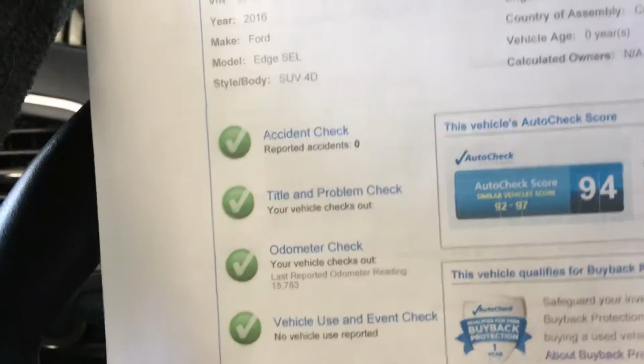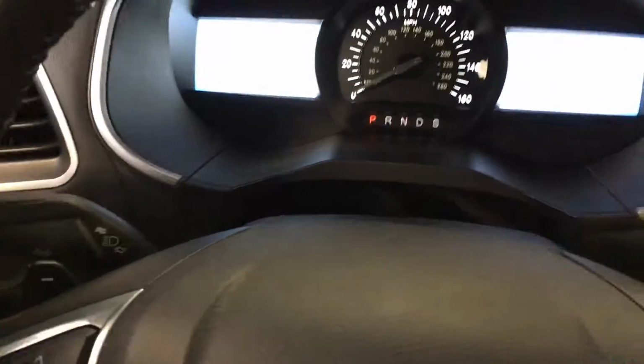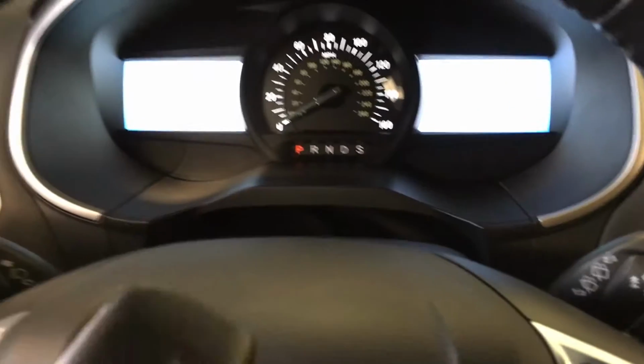We do print an AutoCheck history report on all our vehicles. As you can see, one owner, no accidents, clean history. We're going to go ahead and start this vehicle up. Also want to show you the key.